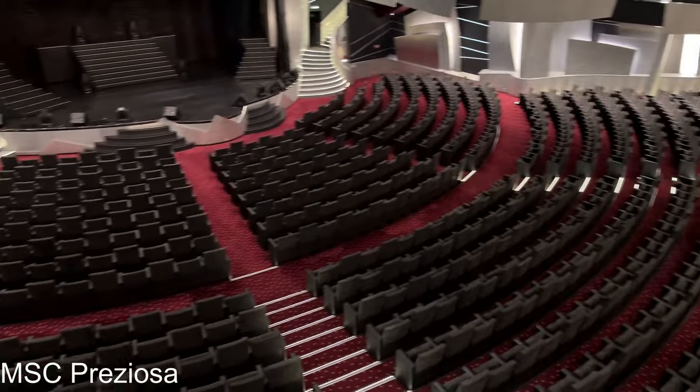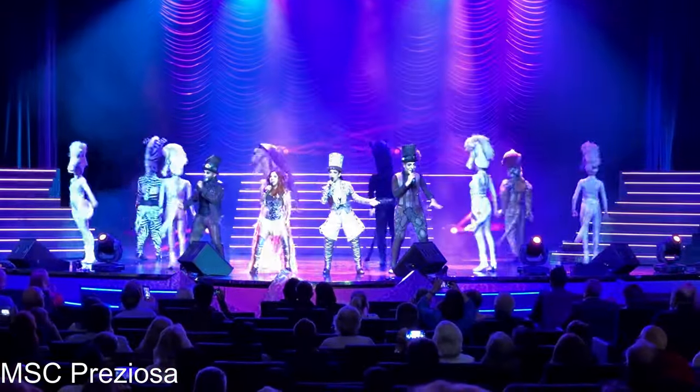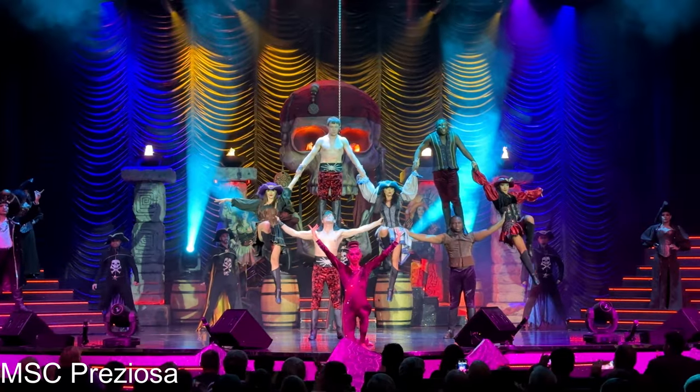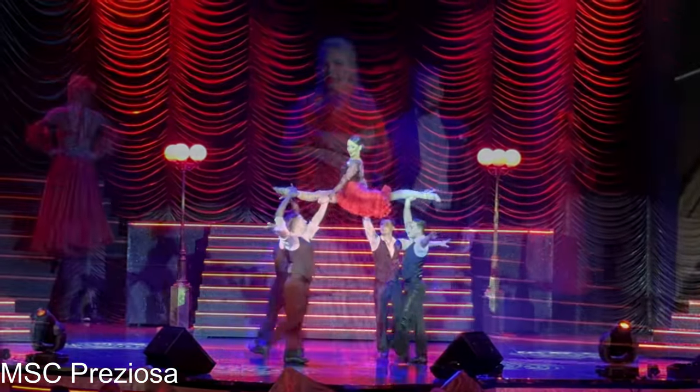The Preziosa's theater was well laid out and offered great seats from every angle. The multi-talented entertainers were exceptional, and we could tell that they were experienced. They had a great show every night, from start to finish, engaging the crowd with their fantastic energy and talent.